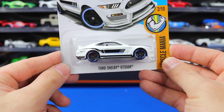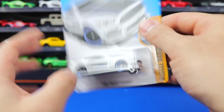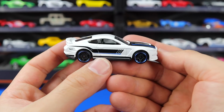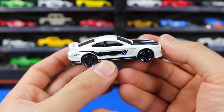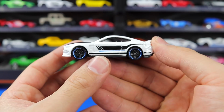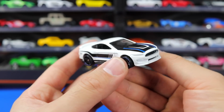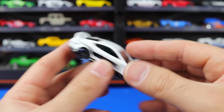We've got the Ford Shelby GT350R. Let's go ahead and pop open the GT350R. So we got a Mustang on the red team and a Mustang on the white team. We'll see which Mustang's faster, but there it is, the white GT350R. Cool black wheels with the colored lip on there. Looking good. All right.